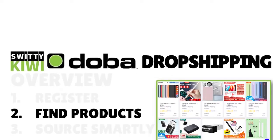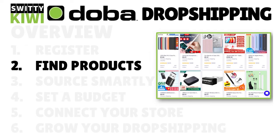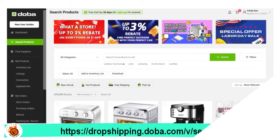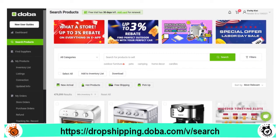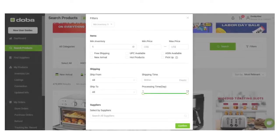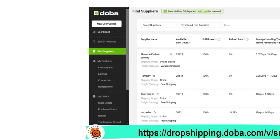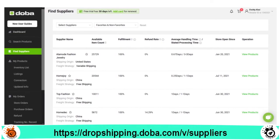Step number 2, you want to find products. Okay. So here you will use the search function. Again, it depends on how you filter things, right? All categories or by category. You can sort by most relevant, best sellers, price, high, low, low, high, newest, most downloaded. Or you can filter. You have filters here, and you can find suppliers. So the key preset filters, you have new arrival, hot products, free shipping, and pickup.